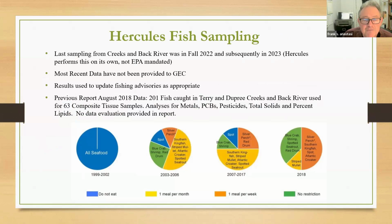So the other element of this is fish. This is where the rubber hits the road, where people eat the fish. That's how you get exposed. One of the main ways you get exposed to the contaminations that are lingering in the community forever since the discharges were started back in the early 1900s.